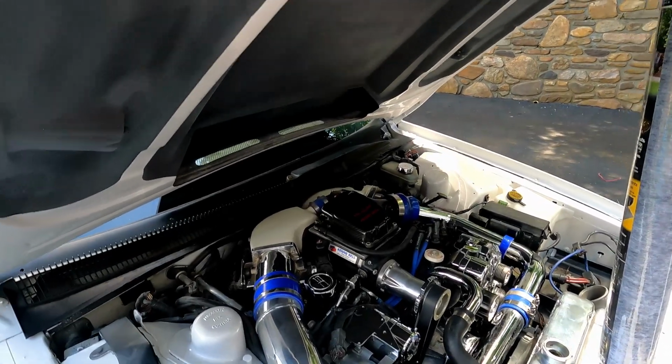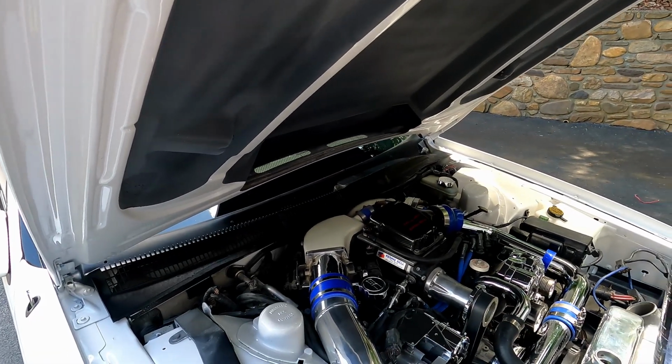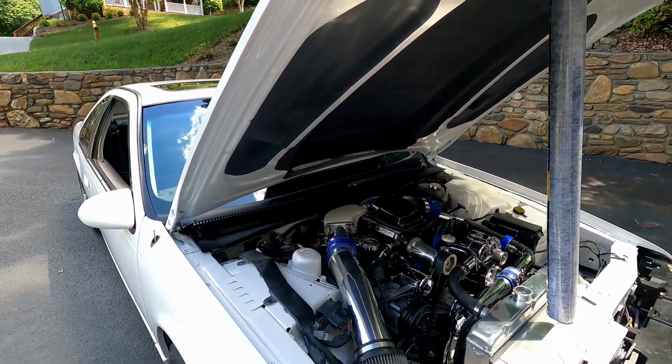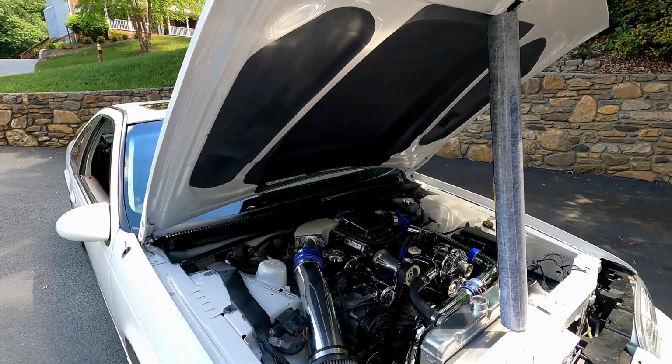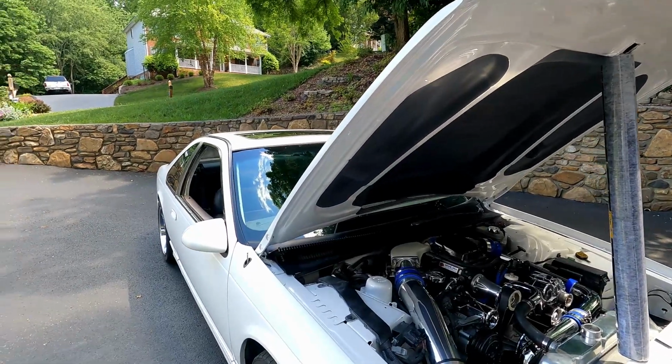Some pretty cool stuff. The pearl that's on the plenums, that pearl white, glows in the dark under a black light, so that's pretty trick. I think I might be the only one that's done that. My powder coater engine builder said, hey, I want to try this out. I said, well, throw it in there. So that looks pretty cool at night.